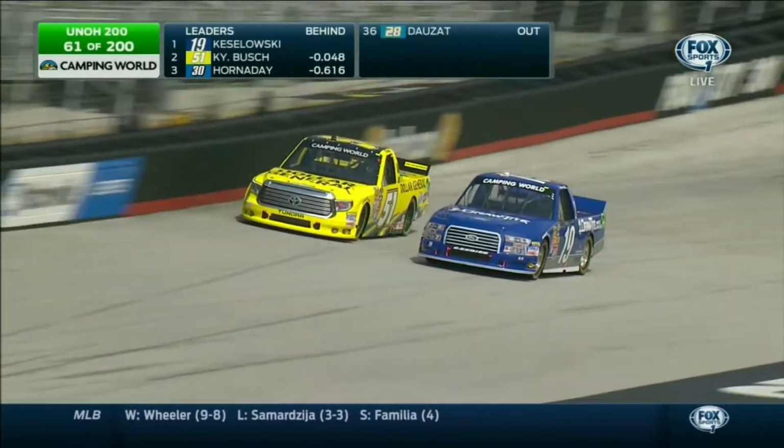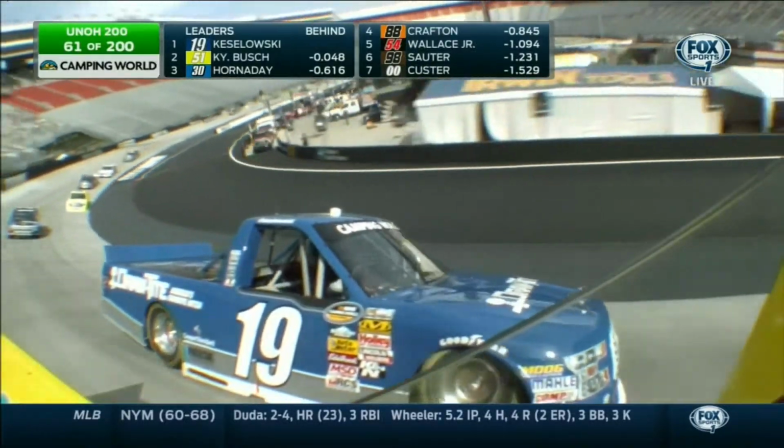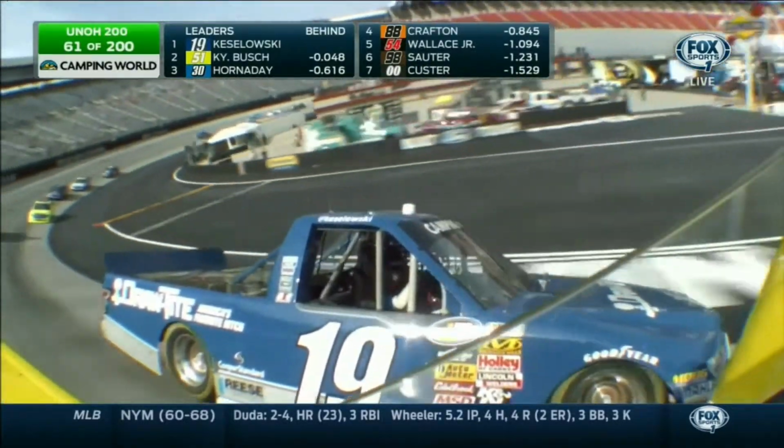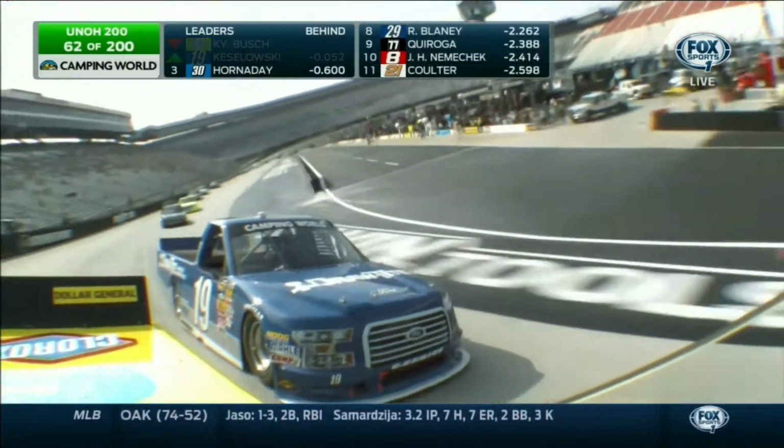I'll tell you, the best time to make that bottom move work is right after a restart when the tires have cooled off a little bit. These guys have new tires here for that move. The look from Kyle Busch from his race truck.